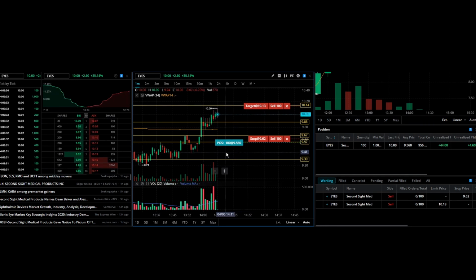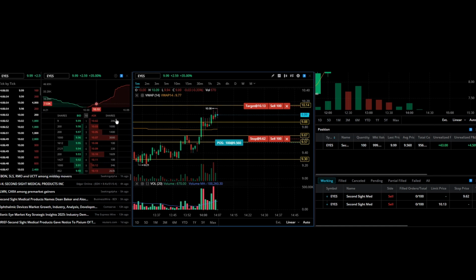Whoa, this thing is getting whippier and whippier as time progresses. And literally just 4 cents away from TP. And TP doesn't mean toilet paper, it means take profit.